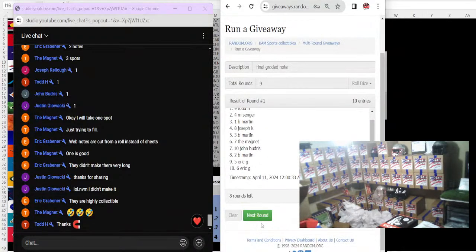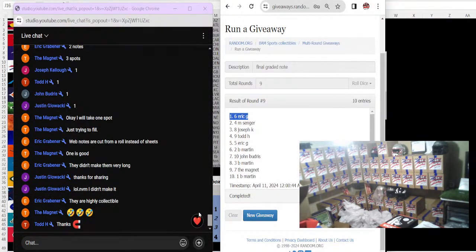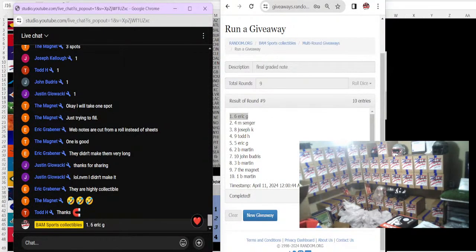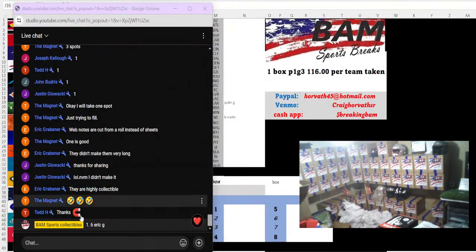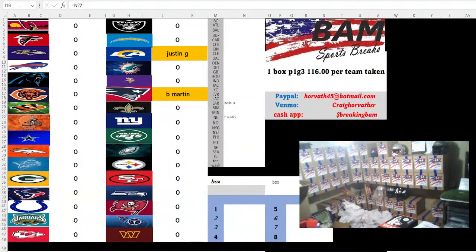1, 2. Top spot's going to get envelope number 21. I think I only have one of Eric G. Spot 6. I only have one of those in my collection, I believe. Envelope 21 is going to Eric G. Congrats, Eric. There's a helmet. The helmet is open. It's got a long ways to go. We only did one helmet. It's Tony Gonzalez.